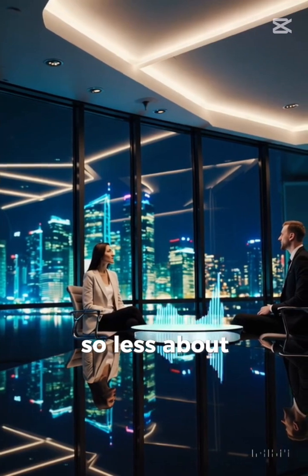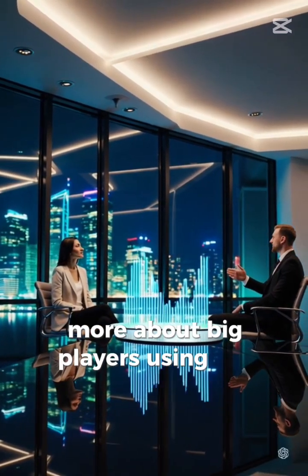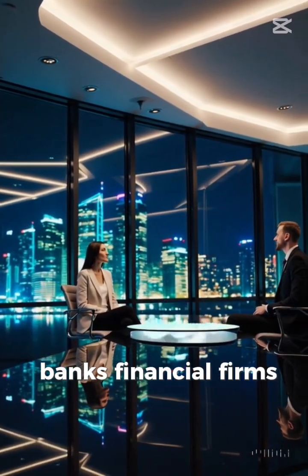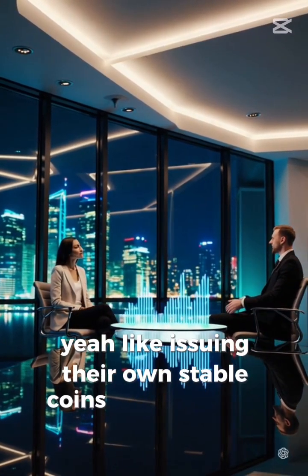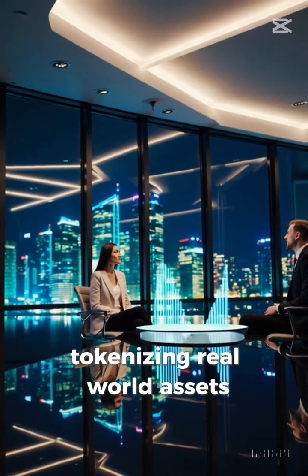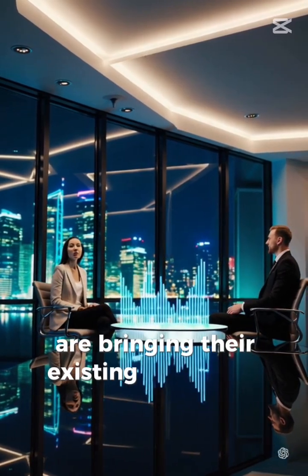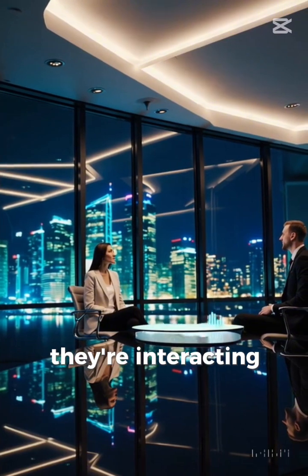So less about individuals directly using crypto, more about big players using the tech behind the scenes. That's a big part of it, yeah. Institutional DeFi here means established companies, banks, financial firms, big organizations starting to use blockchain, like issuing their own stablecoins on a ledger or tokenizing real-world assets. Tokenizing real-world assets, like property deeds or bonds or something. Exactly like that. And the key thing is, these institutions are bringing their existing customers along, often without the customer even needing to know they're interacting with a blockchain.